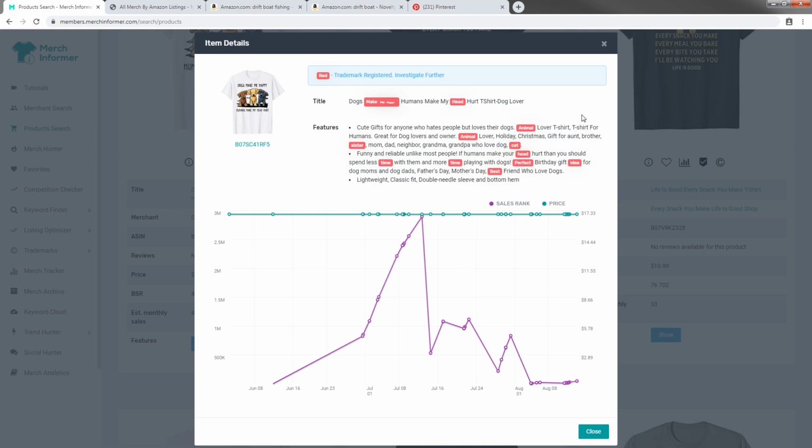And let's see, it doesn't look like anything is trademarked in here that you need to worry about. The single word phrases are typically just fine to use. It's priced at $16.99, so I know a lot of people don't like that, but this makes the shirt competitive. Cute design. But what I'm really looking at here is the sales rank graph.